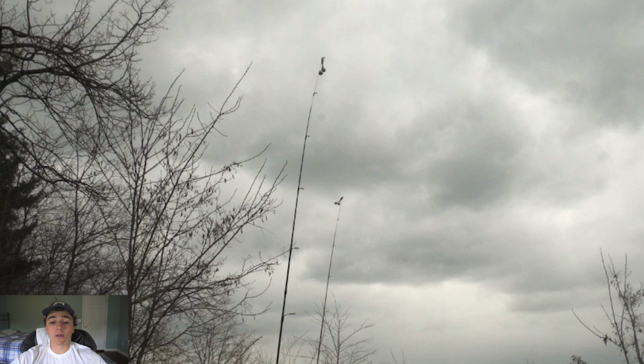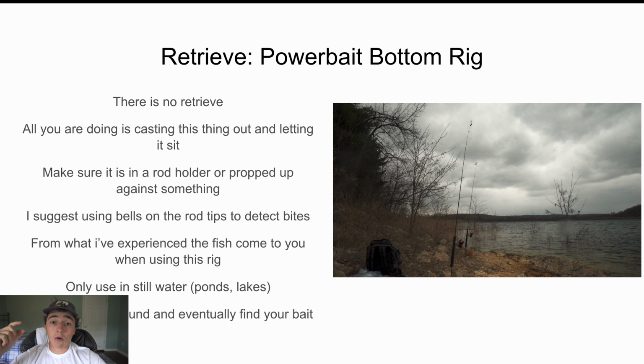Another important thing is using bells, because you don't want to be sitting around looking like this the entire day. You just want to be able to hear the bell go off and then a bite. From what I've experienced, the fish just come to you with this rig. Usually in like ponds and lakes, the fish are just kind of cruising around and they'll see your power bait. It's bright stuff, so you just gotta wait. And if you're really not feeling the spot, just move.